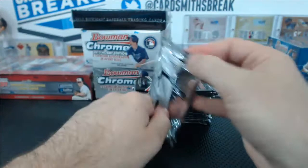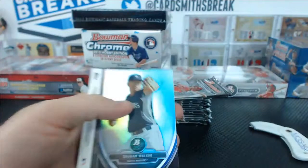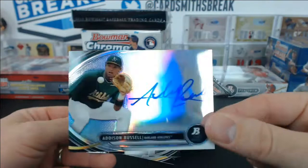Matt Davidson. How come the Brewers never have any good prospects? What's up with that? Who is the Brewers' top number one overall prospect in their system? Autograph, Addison Russell. Not bad. KP with the A's, Addison Russell autograph from Platinum.